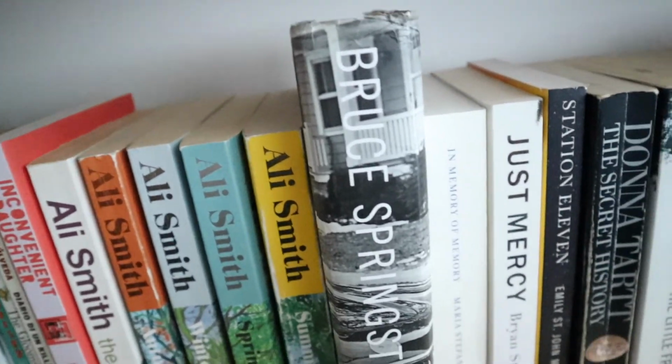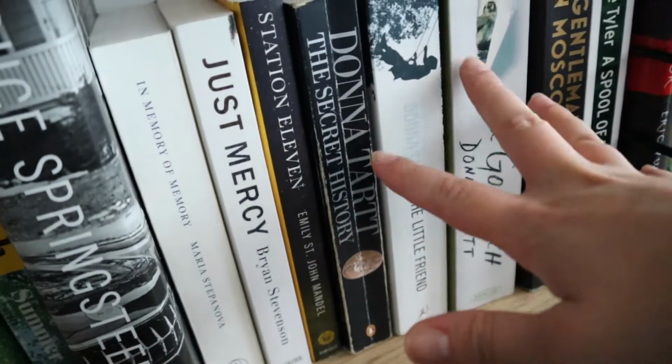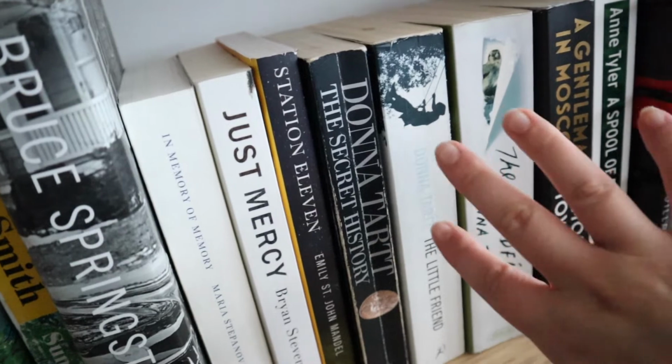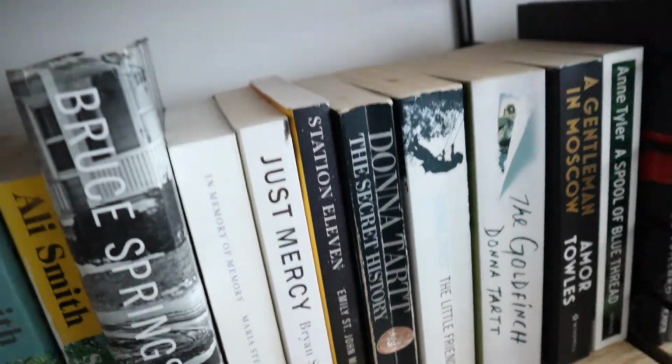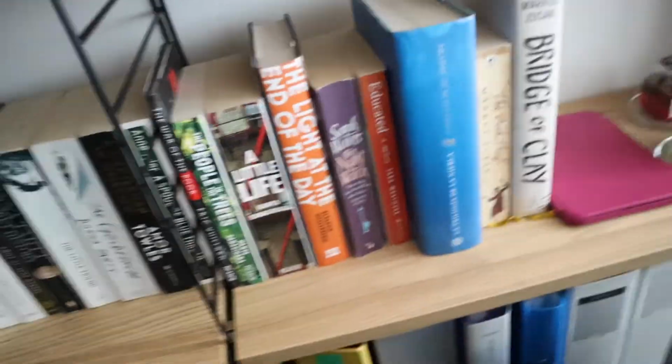Bruce Springsteen's biography, In Memory of Memory. Some of my favorites. Not this one. This one we can cancel that book. But especially The Goldfinch. I bloody love The Goldfinch. And this is towards the end of the collection.